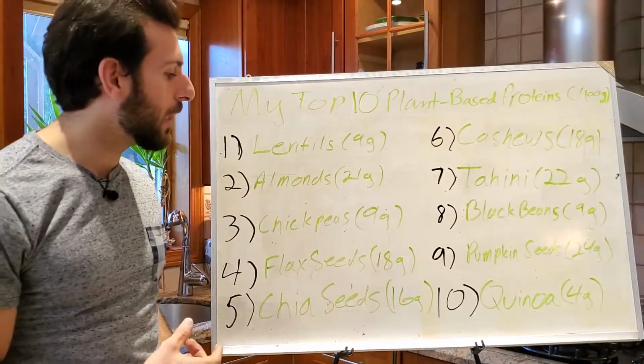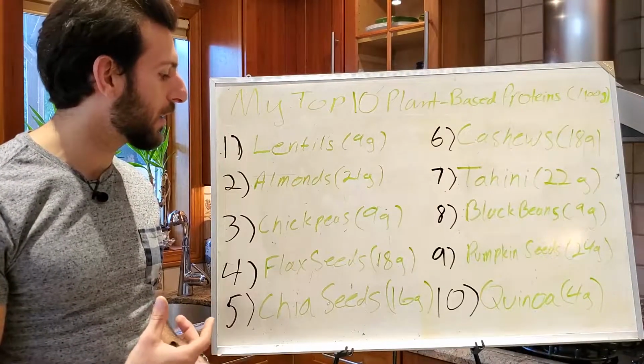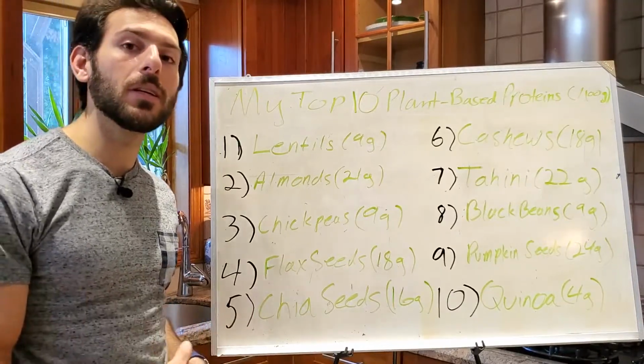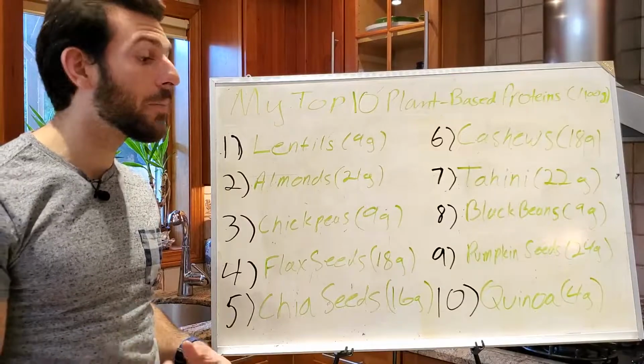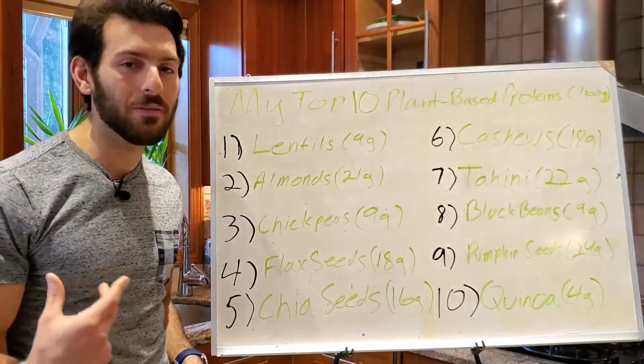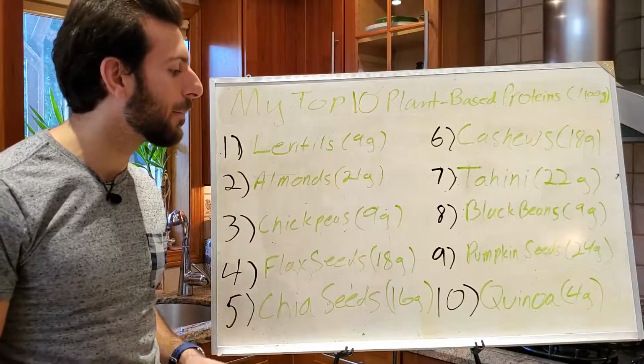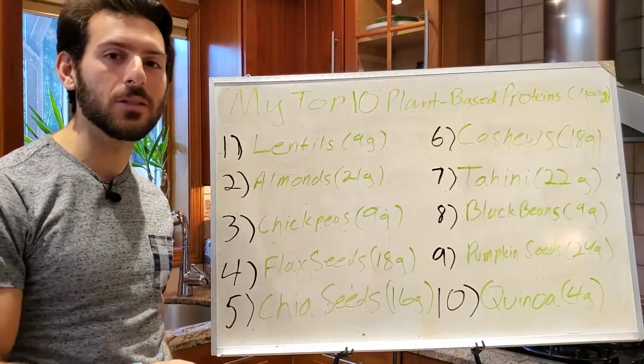And you can just shake them almost on top of anything, especially the chia seeds, and they don't have much of a taste, which is great, but you really get that high antioxidant and omega-3 fatty acid content, which you're not really getting from a ton of food sources. So they're great to sneak in when you can. So those are a couple of my favorite ways to use both of these.